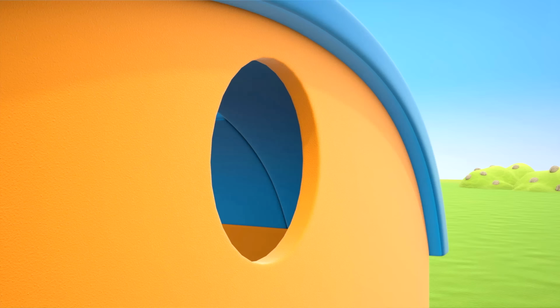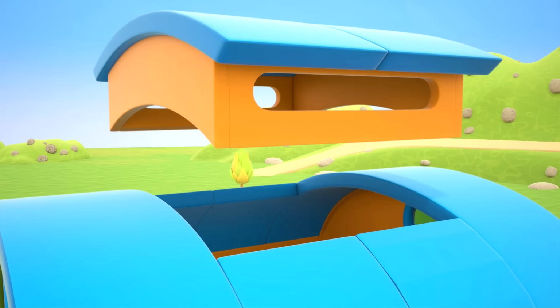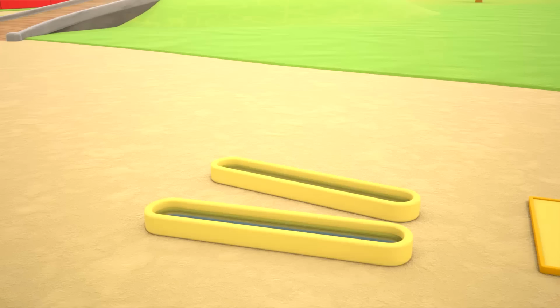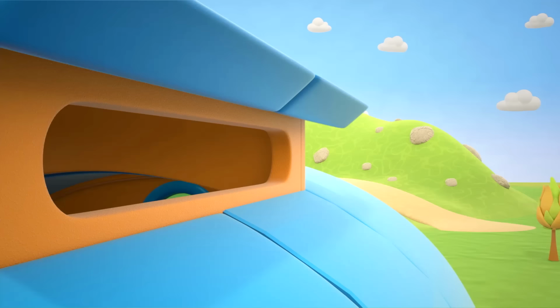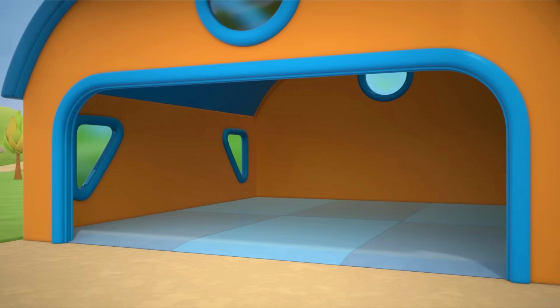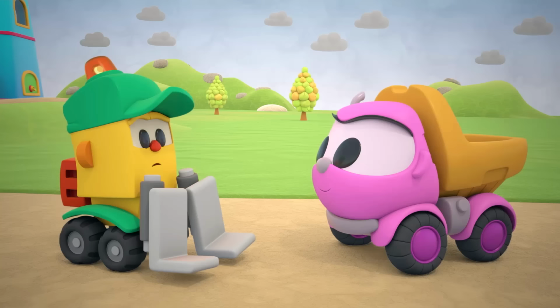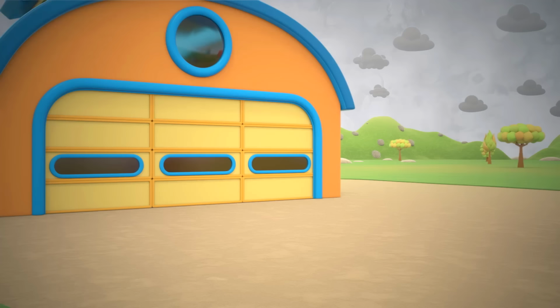Hey! A circular window. And a second. The upper part of the roof, with narrow little windows. One. And two. And a wide garage door. Oh, storm clouds are gathering in the sky. It looks like it's about to rain. The garage is ready.